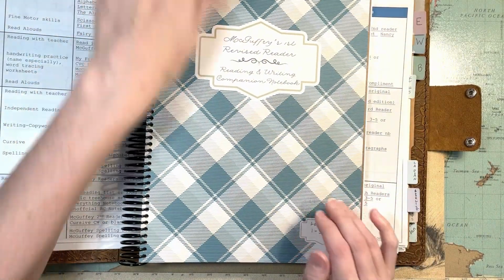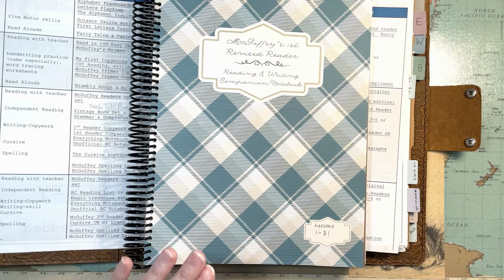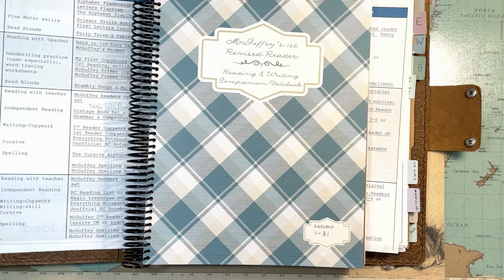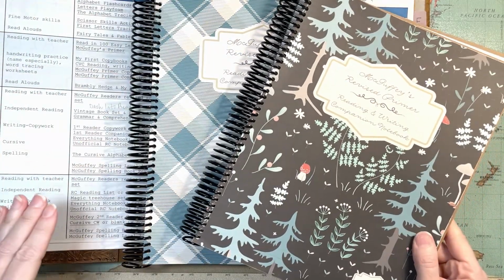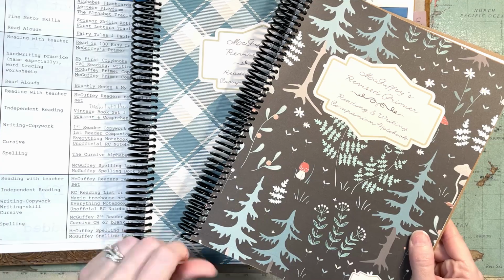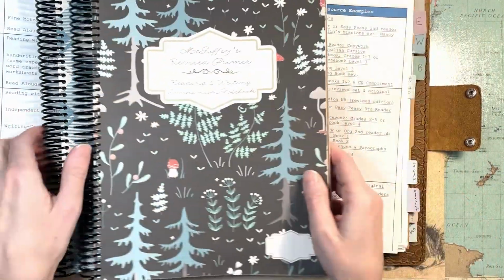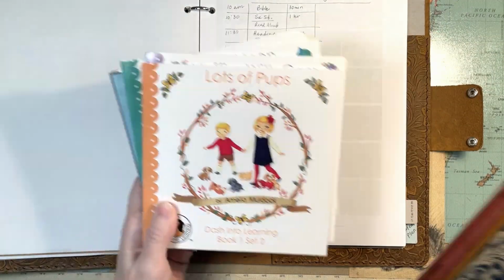Okay, so I have 2 McGuffey reading and writing companion notebooks that he will be using for his readers, for his reading lessons, his spelling, his vocabulary, and his handwriting, used in the form of copy work. And so I have those 2. And then I've got instructional reading and independent reading as well.